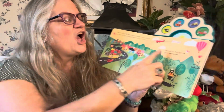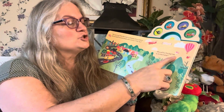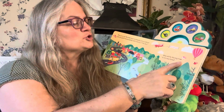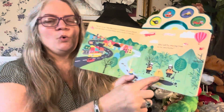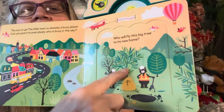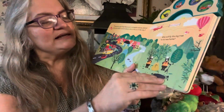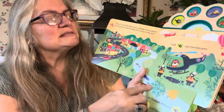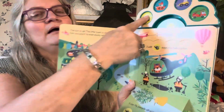So, who will fly this big tree? Who will fly this big tree to its new home? It's a big tree. Let's see. Oh, there's how it opens. I will.